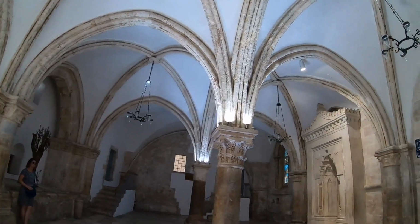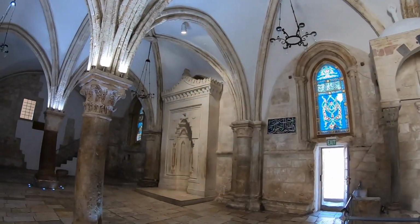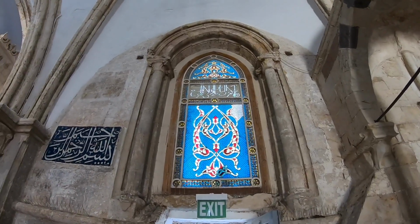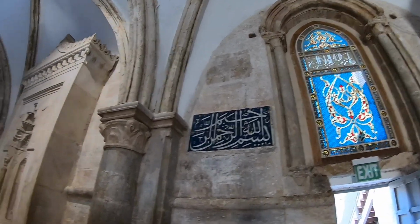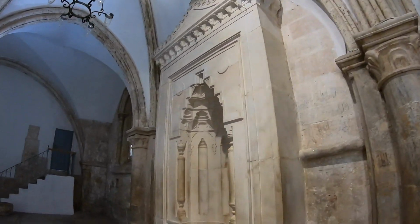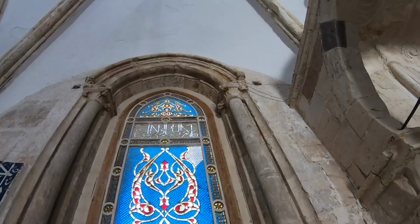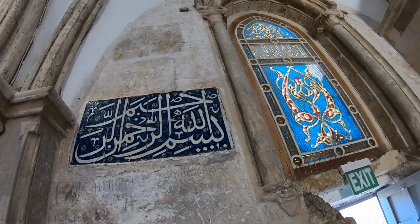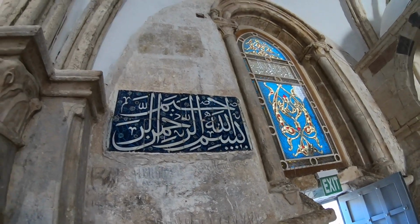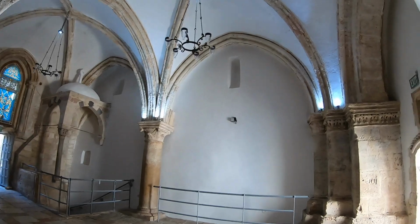So the room we have now, 12th, 13th century Crusader period, is a mix of styles here. And the room was a mosque for a couple hundred years, and therefore we can see the Arabic and the Muslim praying niche facing south called the Maghrib. The calligraphy of the colored windows are words from the Quran, chapter 38, the surah of Nabi Dawood, the prophet David.